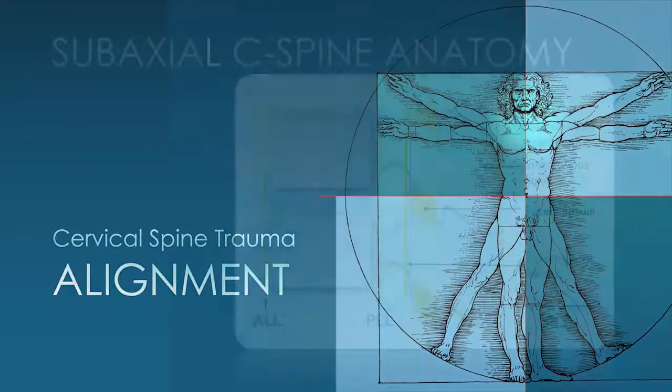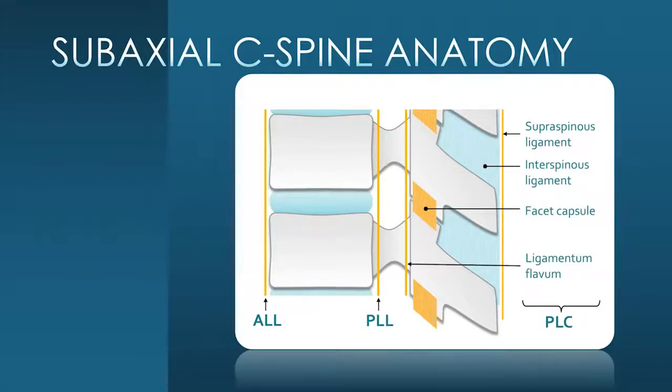Okay, let's talk about alignment. So, basic anatomy, even though this illustration involves really something of the size more of lumbar vertebrae, it's still the same idea in the subaxial cervical spine, so getting from C3 down, where over the front we have the anterior longitudinal ligament, along the back side of the vertebral bodies, the posterior longitudinal ligament. As we continue to move posteriorly, we have the ligamentum flavum, we have the facet joint capsules over the facet joints, the interspinous ligaments, and then over the back of the spinous process tips, the supraspinous ligament. All of these structures posteriorly are the posterior ligament complex.